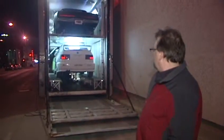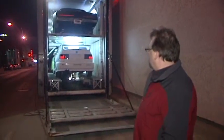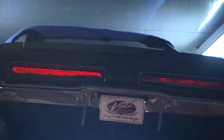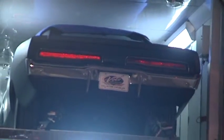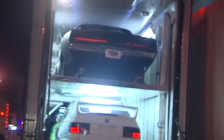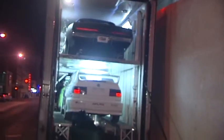Out of this batch, I guess probably the 70 Charger here at the back. That was the Vin Diesel car. That one's kind of cool. It's got a big blower on the front and satin black, very minimal inside it, but it's a nice car.